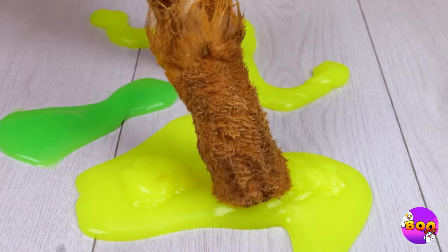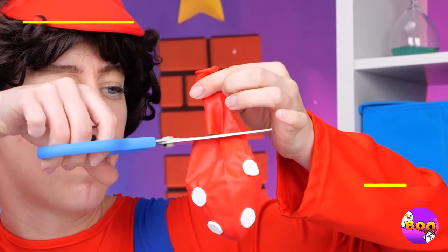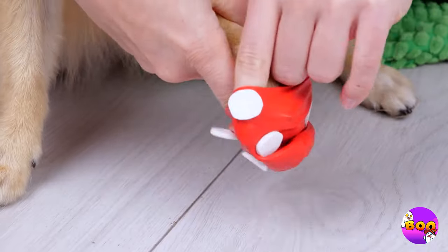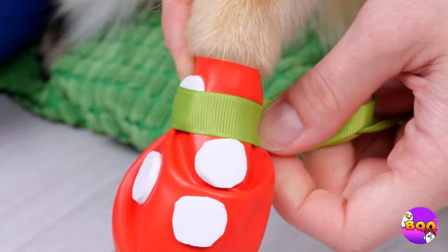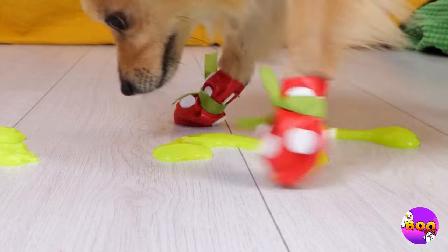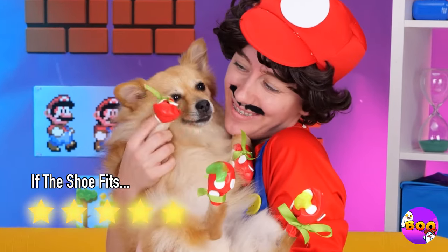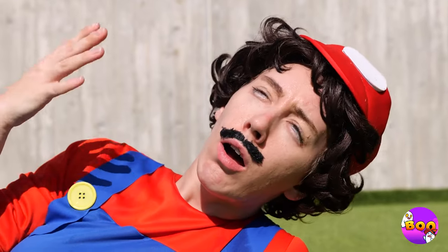I guess our pup could use some boots too. Take the air out of a balloon. Try them on these paws for size. To keep it in place, tie on a ribbon. With these booties, slime is no match for this pup. Wow, it's hot! Wanna go visit that penguin level?